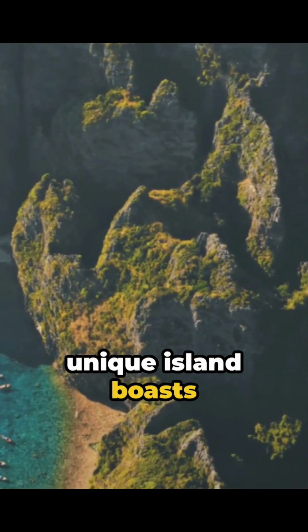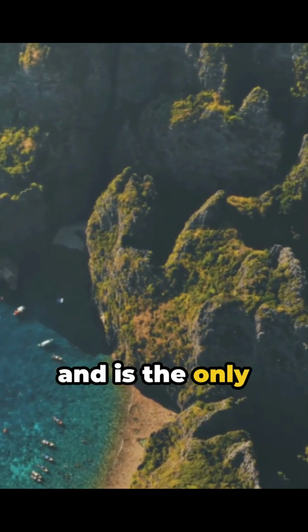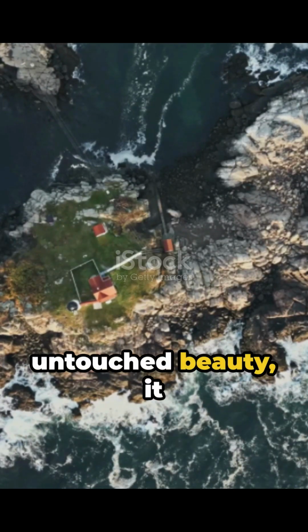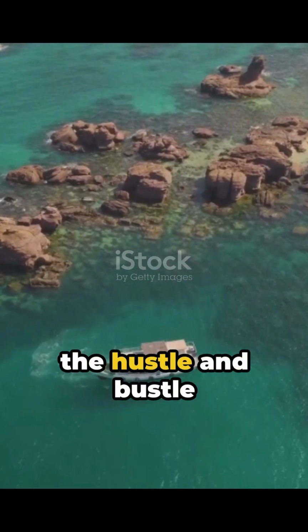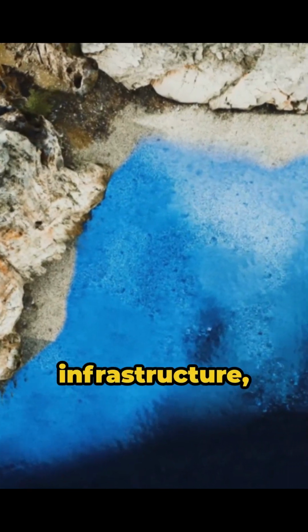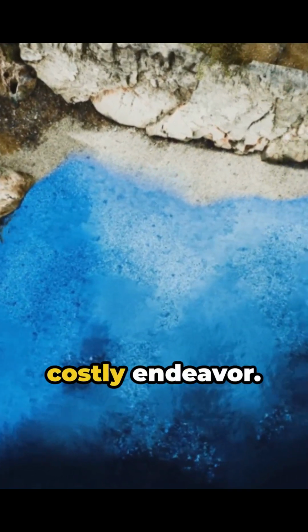This unique island boasts a fascinating history and is the only privately owned island in the San Francisco Bay. With its raw, untouched beauty, it offers an escape from the hustle and bustle of the city. But it's not without challenges. There's no infrastructure, making development a costly endeavor.